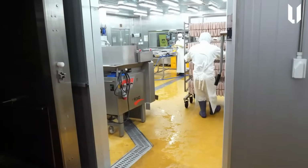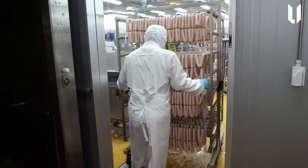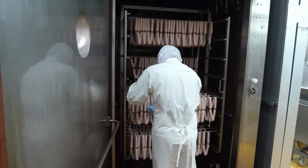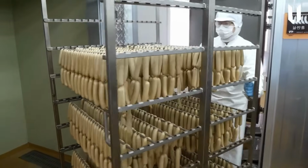Some sausages are then smoked to enhance their flavor. They are hung on racks in a smoking room, where they are exposed to a controlled amount of smoke for a specific period of time. This adds a rich, smoky flavor to the sausages.